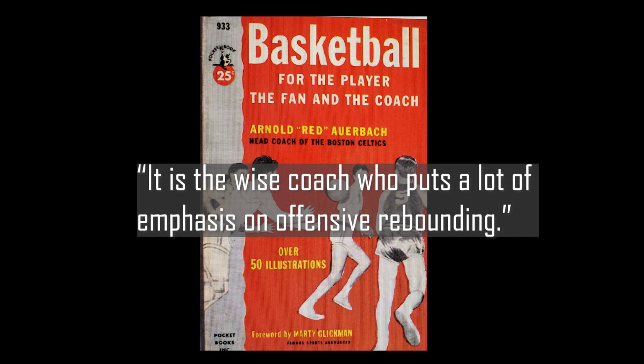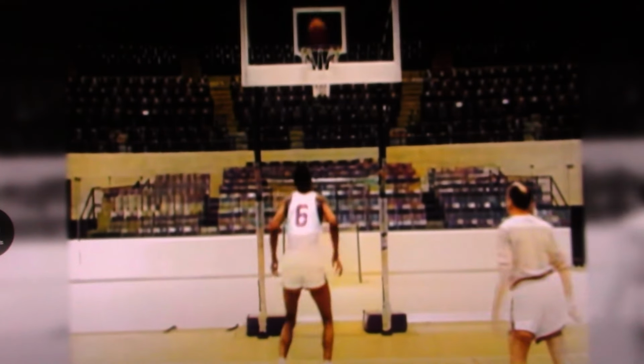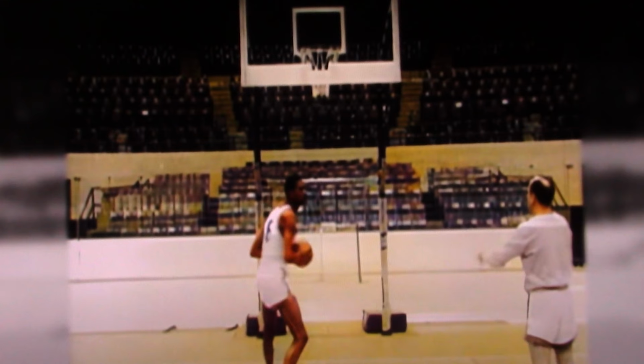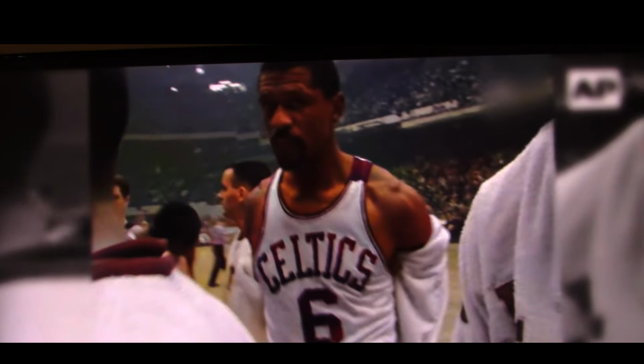It is the wise coach who puts a lot of emphasis on offensive rebounding. This is an early directive imprint from the game's highest level, the NBA, for the coaching community to insert into their programs. When he writes this, Auerbach has not drafted Bill Russell, but he will in 4 years. Russell, the definition of controlling the game from the boards, defense, the outlet pass to start the fabled Celtic break.